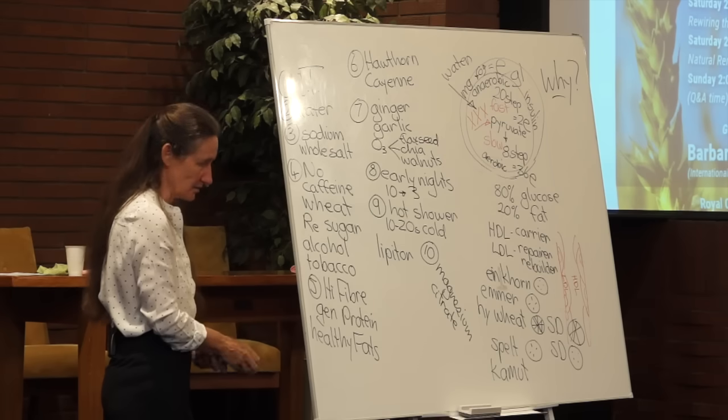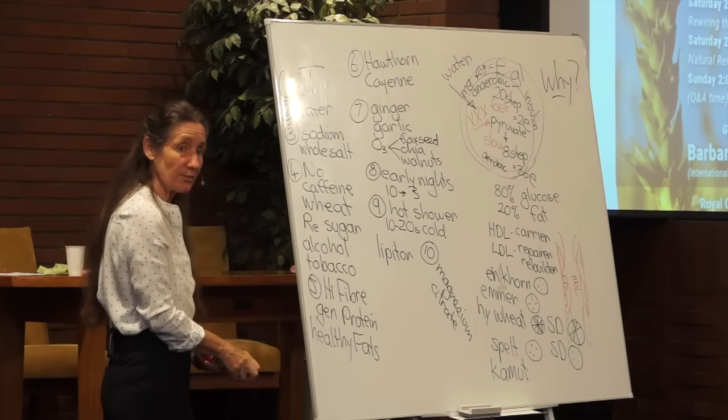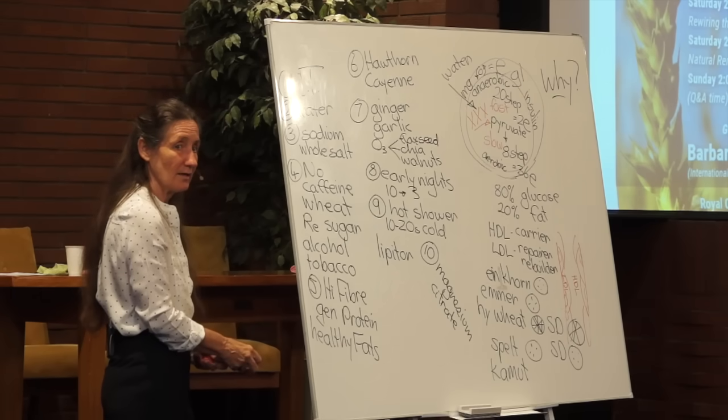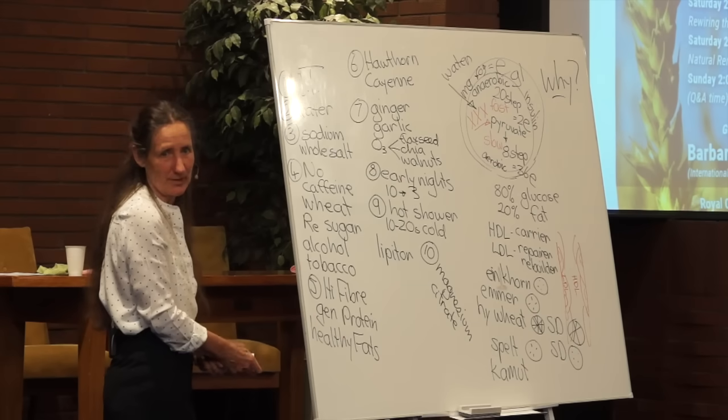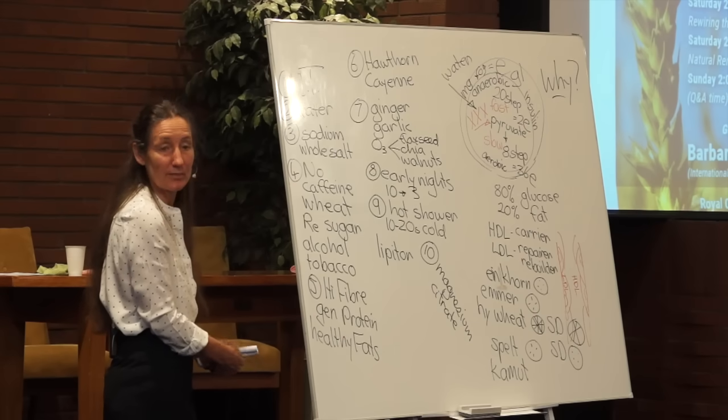Frozen vegetables. I don't think they're the best option, but I think they're a better option than canned vegetables. I would advise having mostly fresh, but frozen probably is your second best.